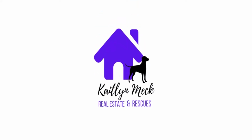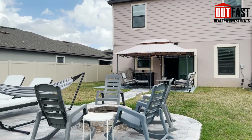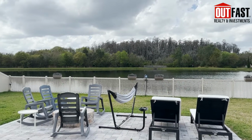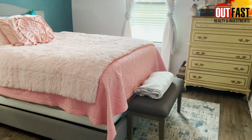Check out this one. Welcome to 5009 Brickwood Rise Drive in Wimauma, Florida. This is a large 3-bedroom, 2.5 bathroom home in the amazing community of Sereno.